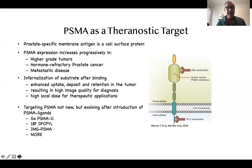For the most part today, I will talk about both the gallium PSMA 11 ligand with which most of the world is very familiar and that we've been using at UCLA for the past 6 or 7 years and recently obtained FDA approval. I'll also talk about some of the data with the fluorine 18 molecule DCFPyL, or PYL for short, that also recently garnered FDA approval. But these are just two of many additional ligands that have been generated that may be useful for imaging and or therapy as well.